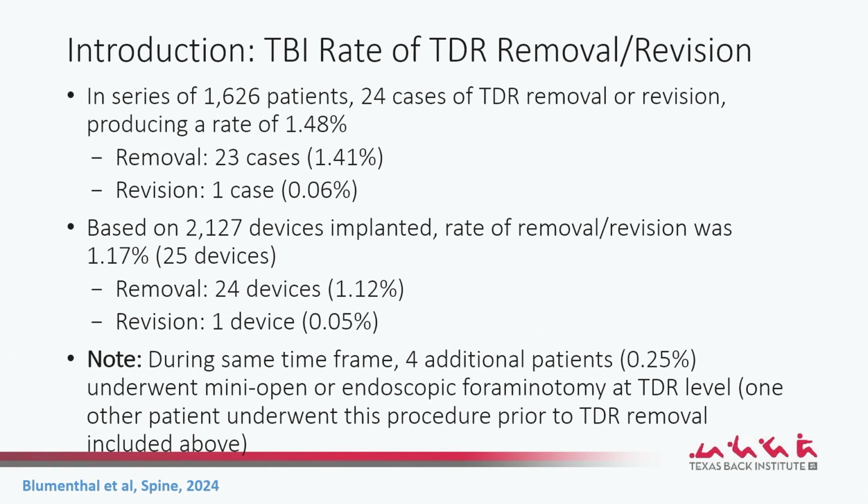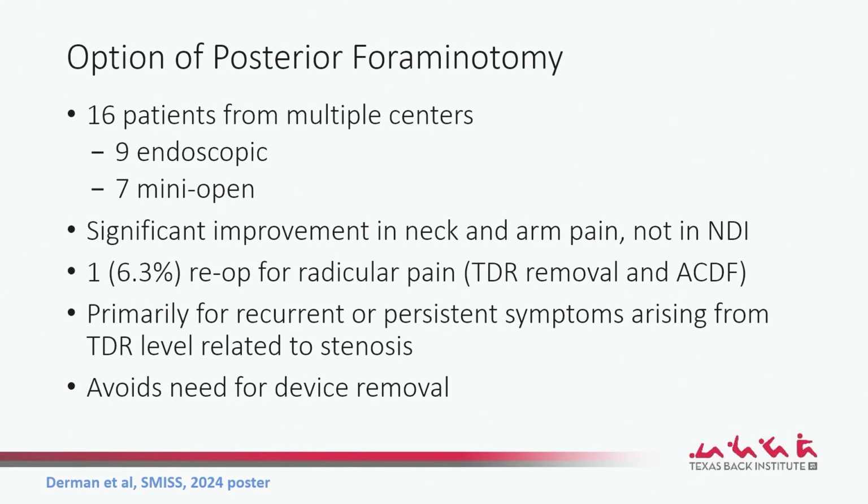Some of the other studies, now I'm going to go over some of the other studies worldwide, their numbers are a little bit higher, more in the 2 to 3% range. And I realized that their studies included patients who had index level posterior decompressions, foraminotomies for incomplete foraminal decompression. So we looked up ours, and there was an additional 4 patients. So we're perhaps around that 2% range if you include the posterior foraminotomies. And I have to thank Peter Derman for that, because he's doing a bigger study looking at open and endoscopic posterior foraminotomies.